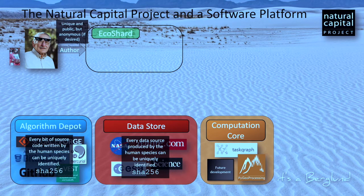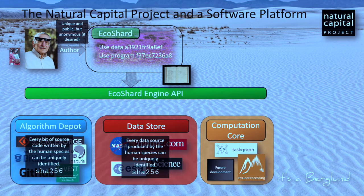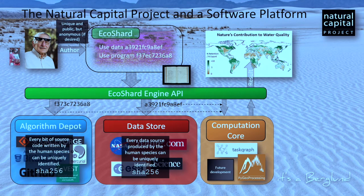What Hal's going to construct here, we're going to call an eco shard. In fact, I'm using this name very specifically to invoke some imagery. It's just going to say, use this particular data and use this particular algorithm. And that's it, that's all Hal's going to write. It goes into a global ledger, just like Bitcoin might, and it gets passed to the eco shard engine. This chews it up. It goes, I know what that data is, it's a unique hash, and it rips that out. And it says, oh, I know what that software is, it's a unique hash, it rips that out. It's going to pass this over to the computational core. This thing's going to come out, you're going to get this result out, and great.